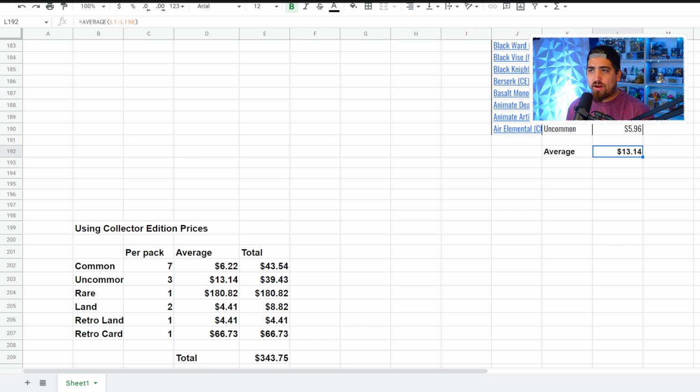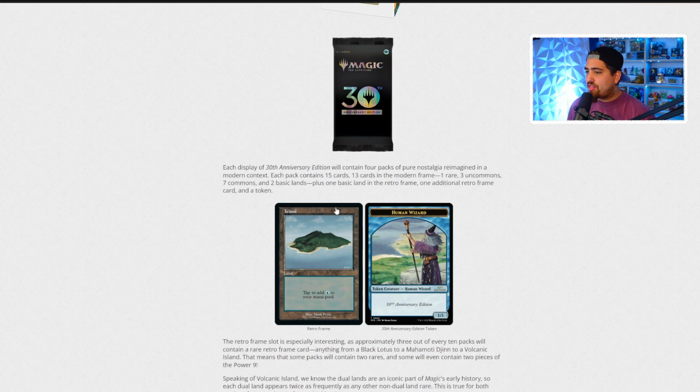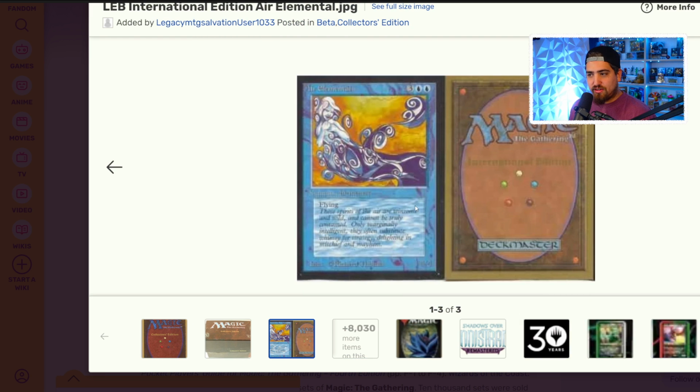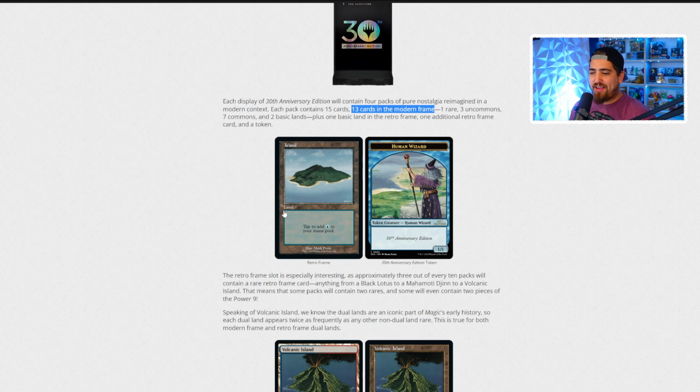So what do we know about the 30th anniversary set? Well, we know, according to this article, that there will be 15 cards, 13 cards in the modern frame, which in my opinion doesn't look as good as the retro frame that the collector edition came in. These were the original same frame, just not the corners. But these will be 13 cards in the modern frame, 1 rare, 3 uncommons, 7 commons, and 2 basic lands, plus 1 basic land in the retro frame, and then 1 additional retro frame card and a token. So very, very interesting.